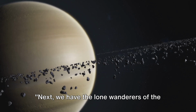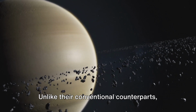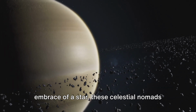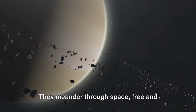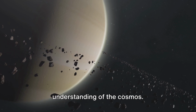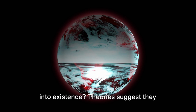Next, we have the lone wanderers of the universe, the rogue planets. Unlike their conventional counterparts, which are held in the gravitational embrace of a star, these celestial nomads have no star to call home. They meander through space, free and unbound, adding a unique twist to our understanding of the cosmos. So how do these solitary travelers come into existence?